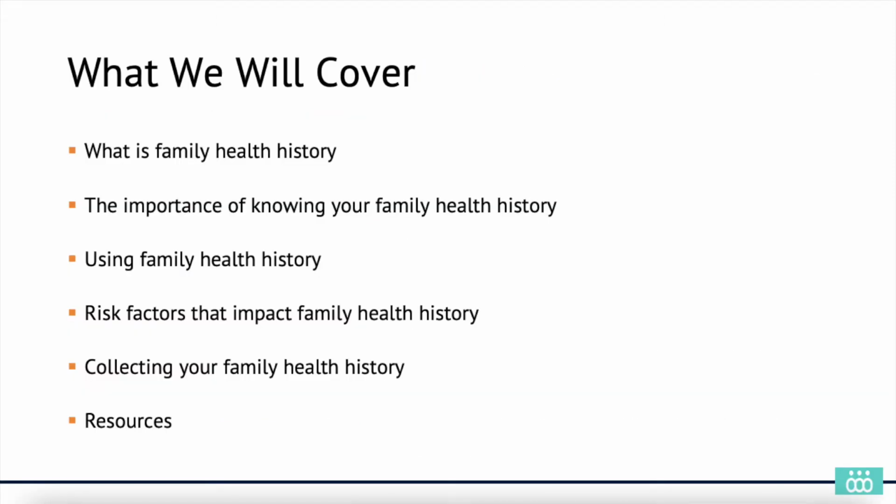Here's what we're going to go over today. First off, what is family health history? The importance of knowing your family health history, how you can use your family health history, what are the risk factors that can impact it, how do you go about collecting your family health history, and any other resources that might be helpful for you if you want to learn more.